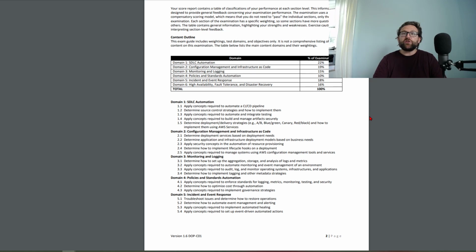Source control strategies, how to implement source control strategies. So here we're looking at a lot of questions on CodeCommit and how CodeCommit can trigger other services. Security in your code is going to be something that you're going to be looking at.